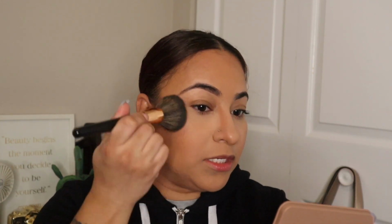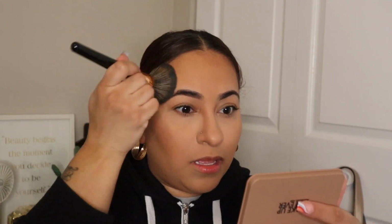So for pressed powder, again, we are going in with the Makeup Forever HD Skin Matte Velvet 24-hour undetectable blurring foundation, powder foundation. Again, 3Y40 is the shade that I picked up. So I'm just going to set the perimeter of my face with this.